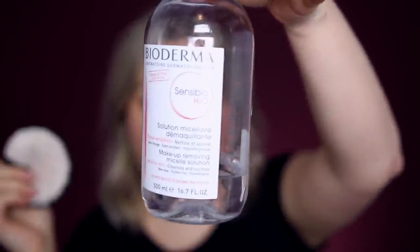What I like to do sometimes too is take the Face Halo and put some Bioderma on it. I like the Sensibio H2O. This is a micellar cleansing water. It does not burn your eyes. I don't find this breaks me out at all. In fact, when I use this in conjunction with all the other skincare stuff I'm about to talk about, I just feel like all of my makeup comes out of my pores. I feel so clean after this cleanse. I just love the way that my skin has been working.